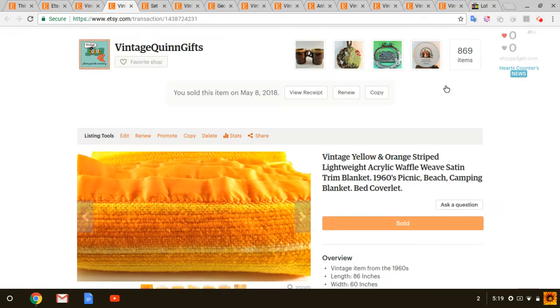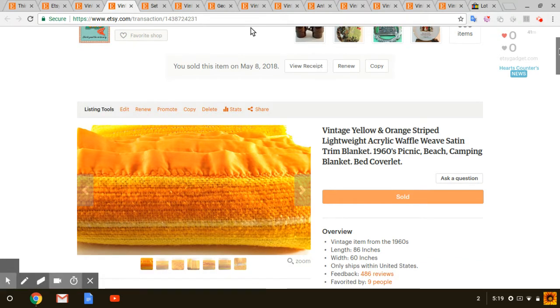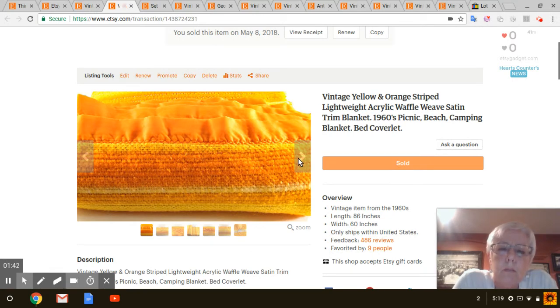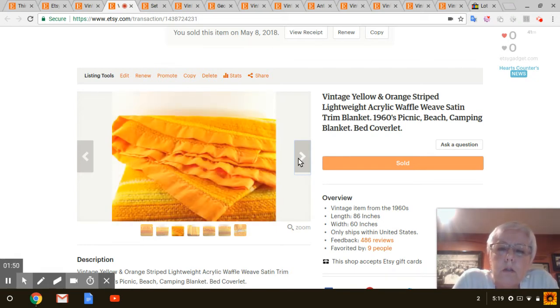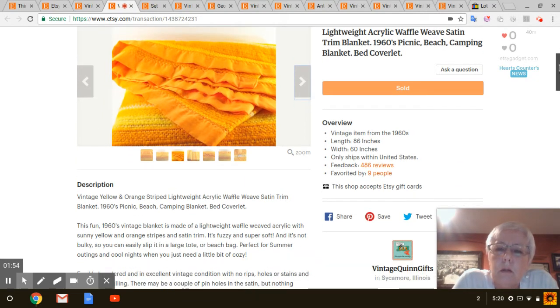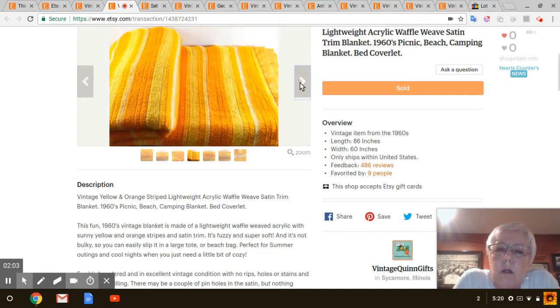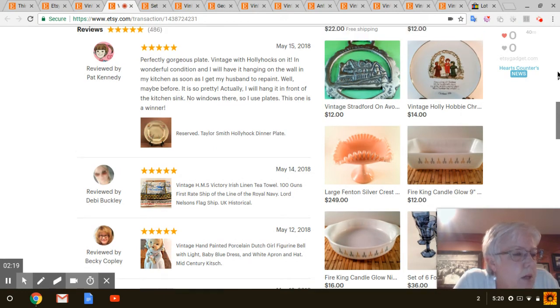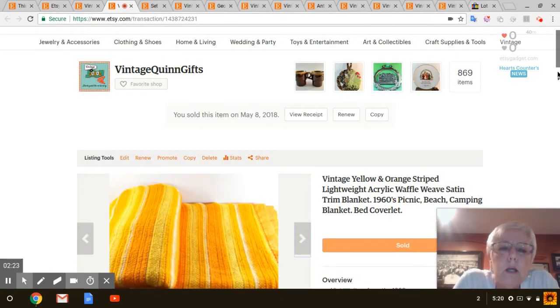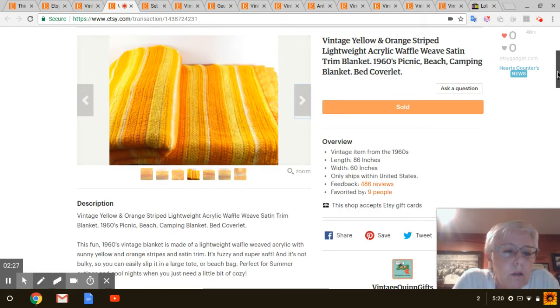And next is an acrylic waffle weave blanket with satin trim. I got it at Salvation Army, and when I got it, it was pretty full of dog hair, but I didn't pay much for it at all, so I thought it would be worth it to get it and see if I could get the dog hair out. And I think I washed this literally 8 times. I finally got it all out, and I listed that on May 5th, and it sold on the 8th, and that sold for $69.99. That included shipping, and the shipping was $8.47.